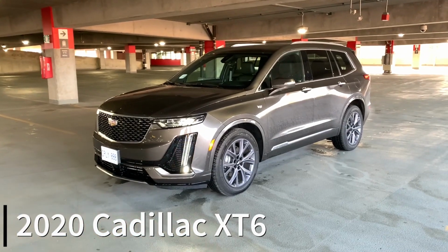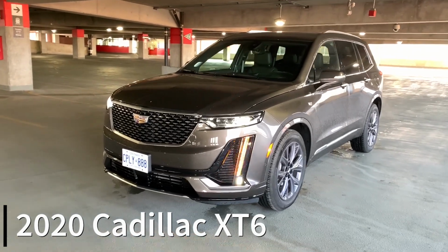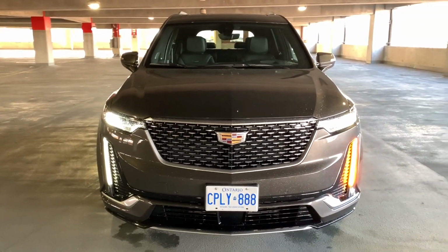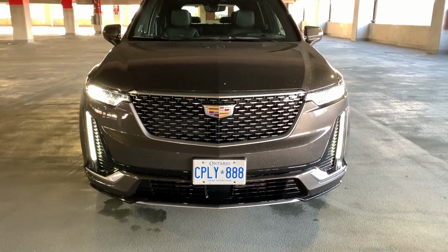This is your 2020 Cadillac XT6. Cadillac calls it a mid-size plus crossover because the XT5 is technically their mid-size crossover, and it's not a full-size because, well, that's what the Escalade's for. So mid-size plus is what we're going to go with. Quirks, perks, and irks, starting with the front end.